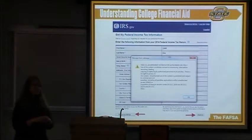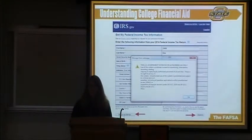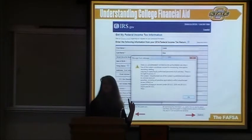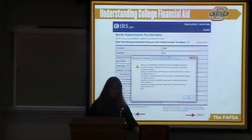But I just want to make that point. That's something parents are often concerned about, and they should be wary and very diligent about protecting their information. Absolutely, this is a really useful tool. It's safe and a good opportunity.